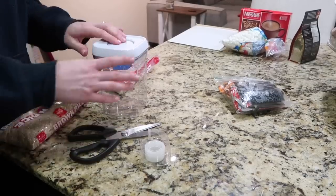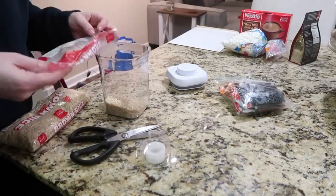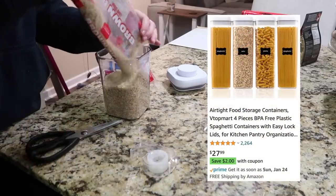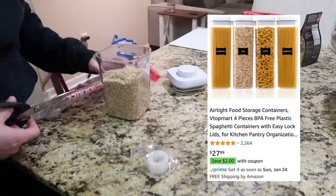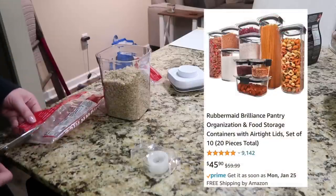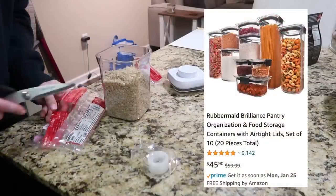I know containers like this that I'm putting the rice in can be pretty expensive, but I did not go out and just buy a ton of them for this project. I always had them on like my birthday lists or Christmas lists, or I would just buy them one at a time, and eventually I built up a nice stock of them. They are just so great at keeping your food from getting stale, and to be honest, they also make your pantry look super organized and aesthetically pleasing.